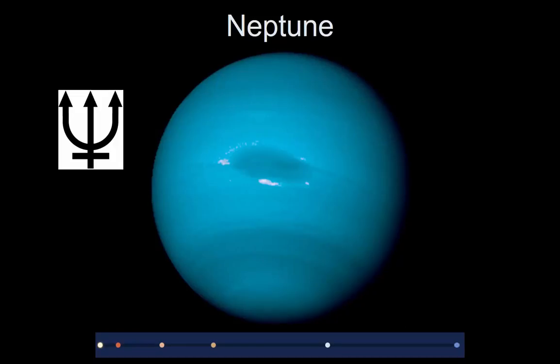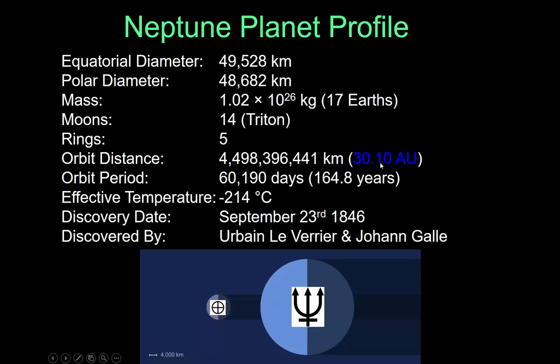Okay, the last planet, looking like it's not quite as far out, it's not twice as far as Uranus. Neptune, I think, is probably the prettiest planet. Beautiful blue color. Definitely looks like a sea. It does have a blue spot, just like Jupiter's got a red spot. And it is probably more hydrogen and then helium, but it does have a scepter for the god of the ocean, the sea.